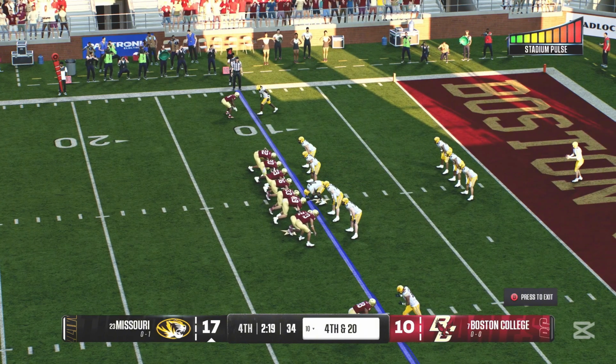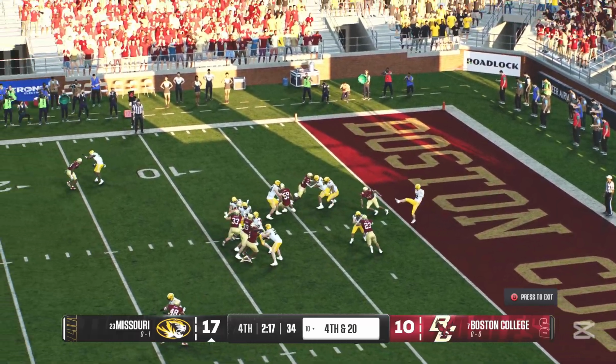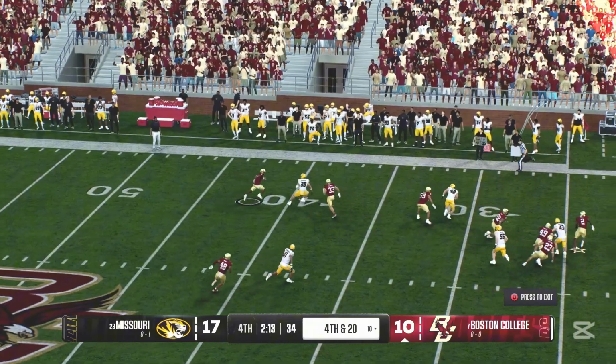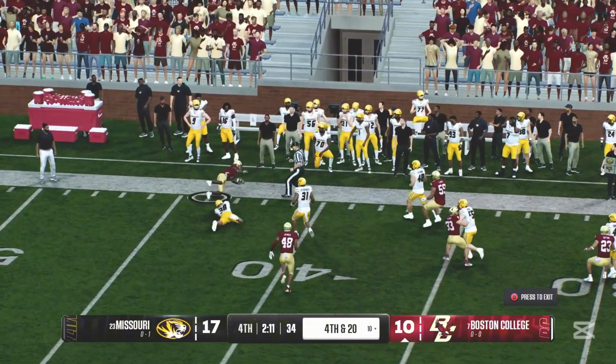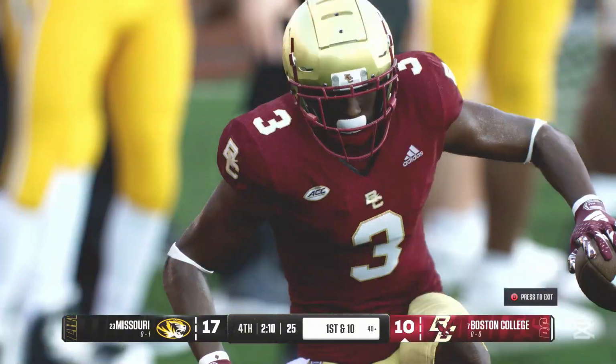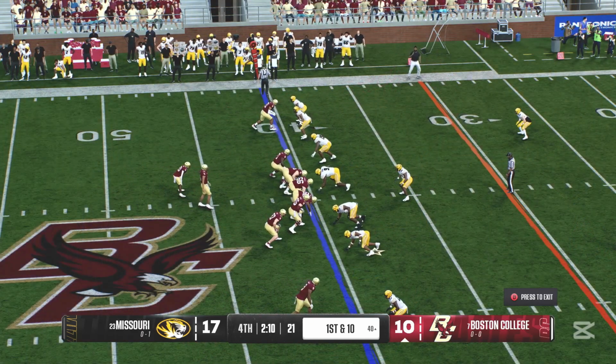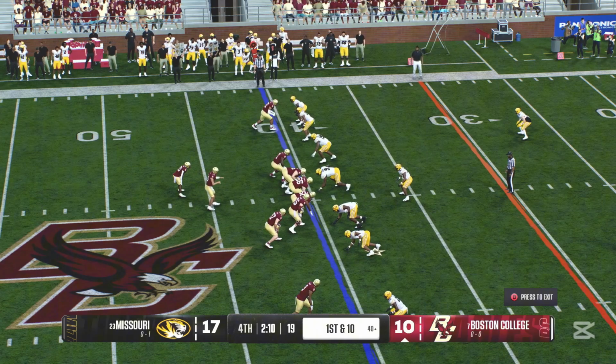Missouri will have to send out the punt team. 3 and out, they got stuck in reverse. They hope the punt can bail them out. On the return, it's Johnson. He couldn't find much running room there. Didn't get a lot of blocking, and he'll step out of bounds. Boston College sending the offense back onto the field.